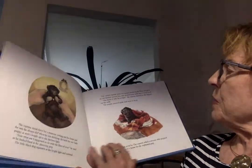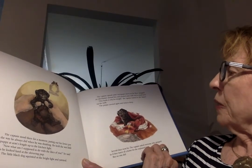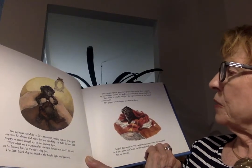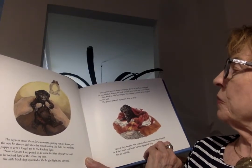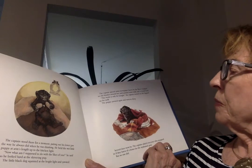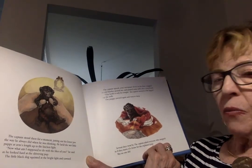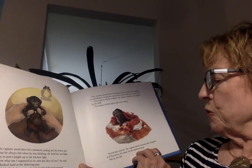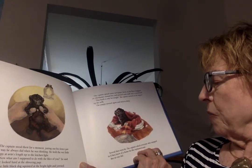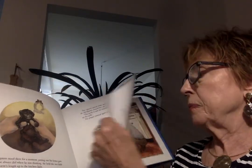The captain spread some newspapers down on the floor, wrapped an old blanket around her, poured some milk into a cereal bowl. "This berth is only for tonight," the captain warned as she lapped up the milk. The puppy yawned again and went to sleep. Well, several days went by. The captain asked everyone who stopped in if they knew of a home for the orphaned pup, but no one did.